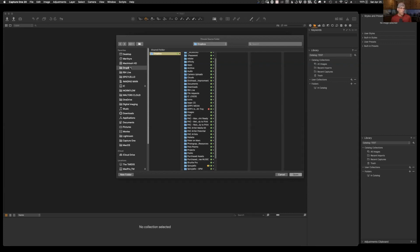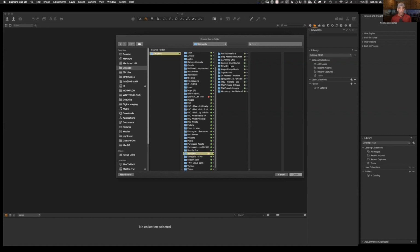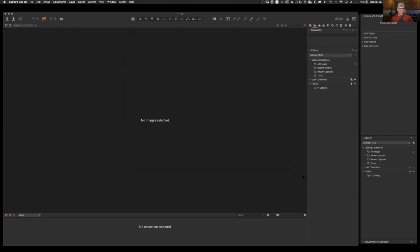So if I go to my Dropbox, I go to Spicyjello, I go to demo images, and say I want to bring in some images from the Frederick Van Johnson's S1. I say open. It's going to show me what the files look like. I have some options to back up. You guys can look at that stuff. It's not super complicated. I can import them.